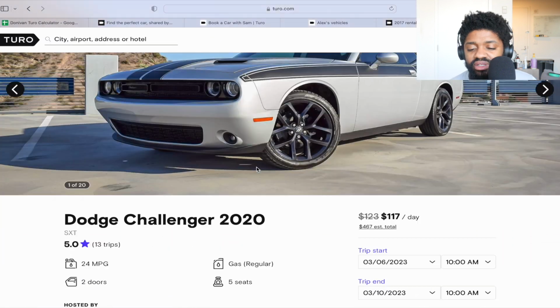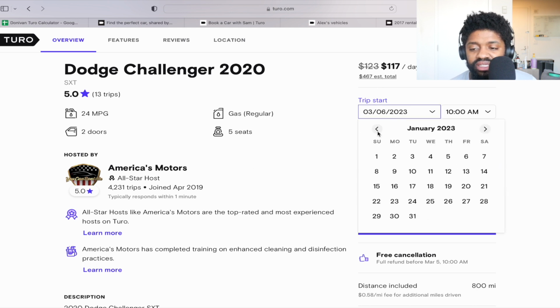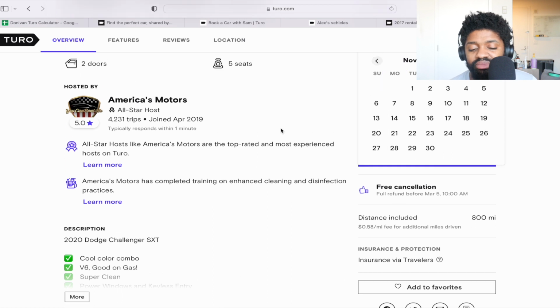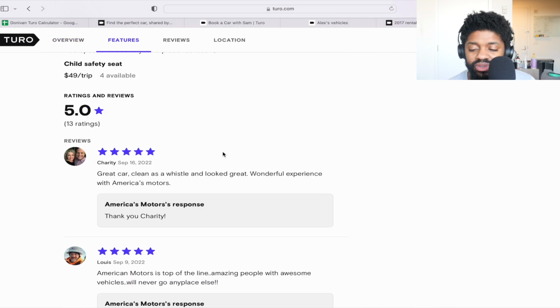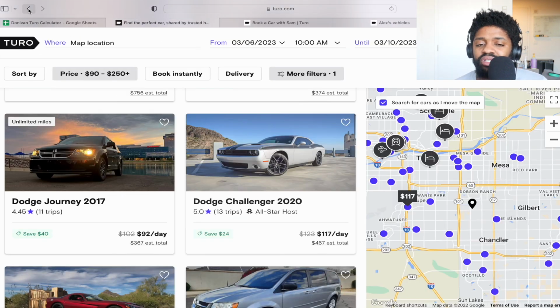On here. Let's check this one. 13 trips. It's him again, another Challenger. Let's see if he has the same price for this car too. 70, yep. So that's $80 to $90 range, it seems like. But he might raise the price depending on what's going on and so on and so forth. This car got booked recently. Yep, I'm going with the Challenger. I see it getting booked. He has multiple of them. You always want to check the top people.